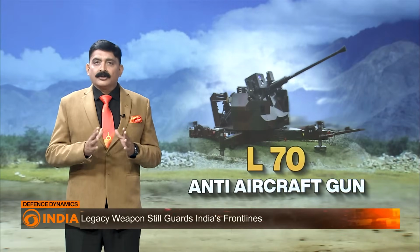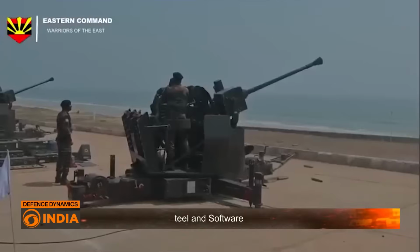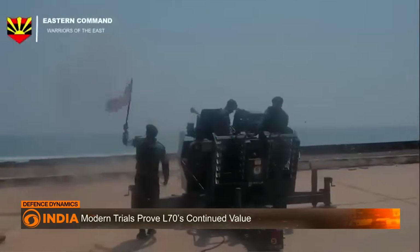Outdated? Not quite. The L70 is one of those rare systems where old steel meets new circuits. It may not make headlines for the future, but it is still securing the present.